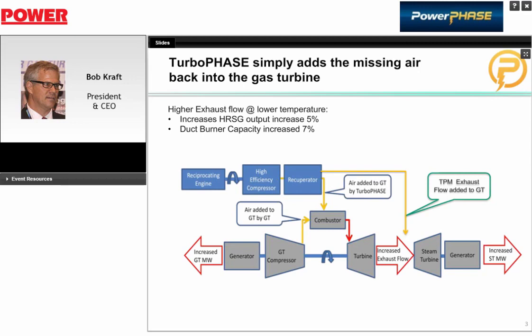And then we take the waste heat from the reciprocating engine, the exhaust, and run it through a heat exchanger. So that's a 100% stainless steel system that heats up that air that's coming out of the compressor. And lo and behold, we have this air that comes out of our system that looks pretty much exactly like the air that's coming out of the gas turbine compressor. And we just simply add that typically in the compressor discharge wrapper, which is upstream of the combustion system.